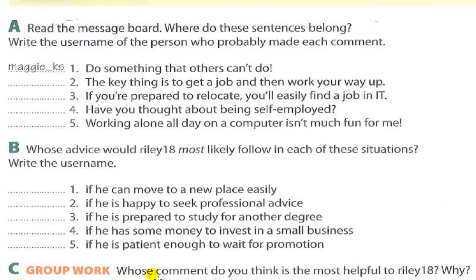C. Group work. Whose comment do you think is the most helpful to Riley18? Why? What advice or comment will you offer? So what's your opinion about this problem? How can you help him? What's your advice for this guy and for this person? So I wish you all good luck.